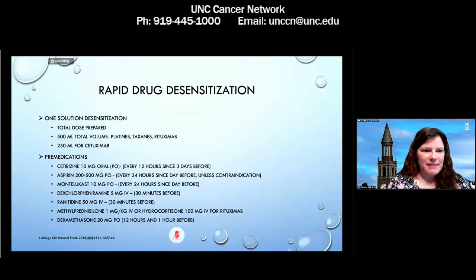So they did that, and they were pretty successful. This particular study had 490 different desensitizations in several patients, and most of them tolerated quite well. So here's just an example of the rapid drug desensitization. It took 3.5 hours to complete, and there's no bag changes. This is for oxaliplatin diluted in a 500 ml bag of fluid.